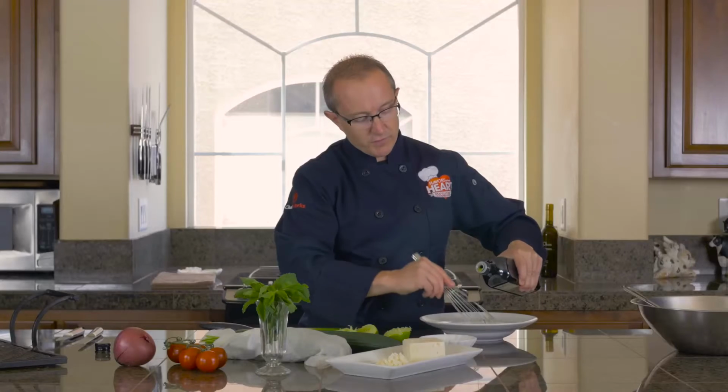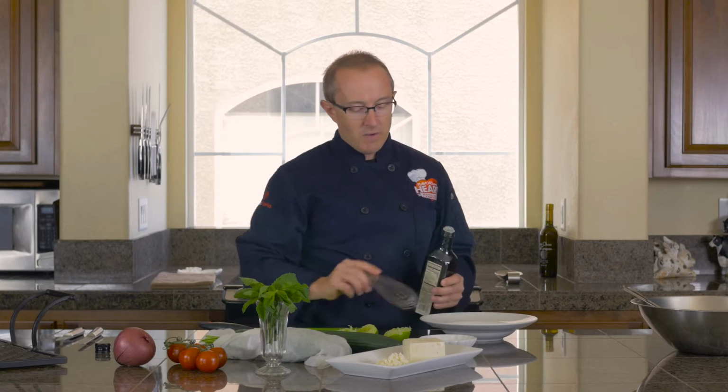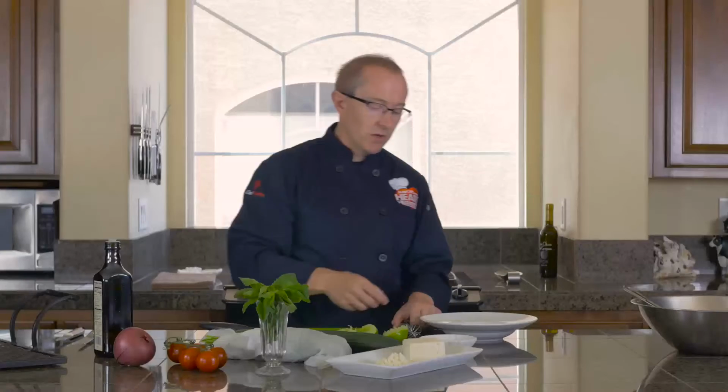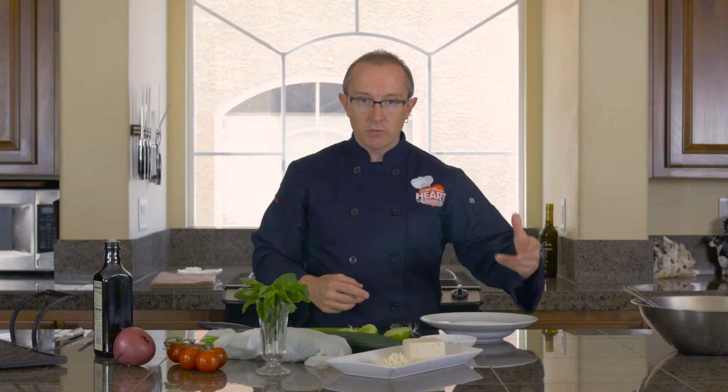Basically, we're just looking for something to add some brightness, and this is a good opportunity to talk about flavors. Every time you add something, make sure you're adding flavor to it. Olive oils tend to have their own flavor. You might want to add a little bit of black pepper to it. We don't want to add any salt, because that will, of course, add sodium to the recipe, and we're not trying to do that. There's plenty of sodium in the ingredients that we have listed here.